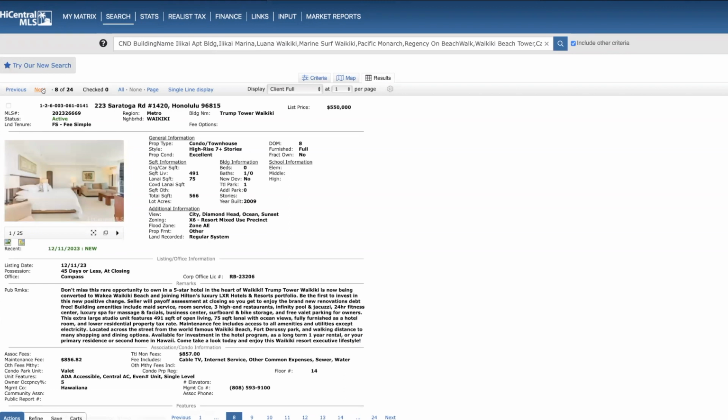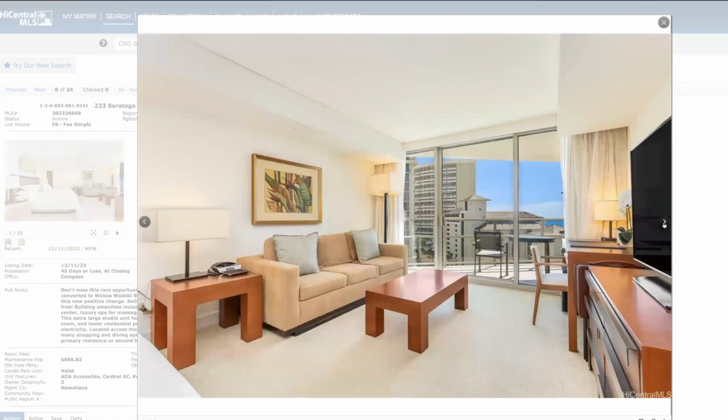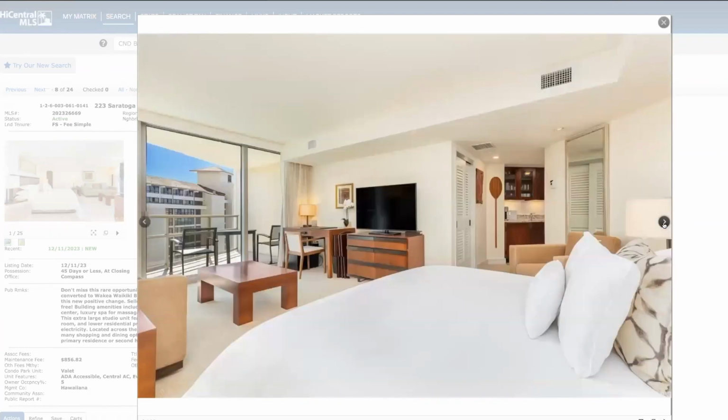Another one at Trump Tower. This is another studio, 491 square feet on the 14th floor, priced at $550,000. Has some motion views, nice lanai, very clean looking.